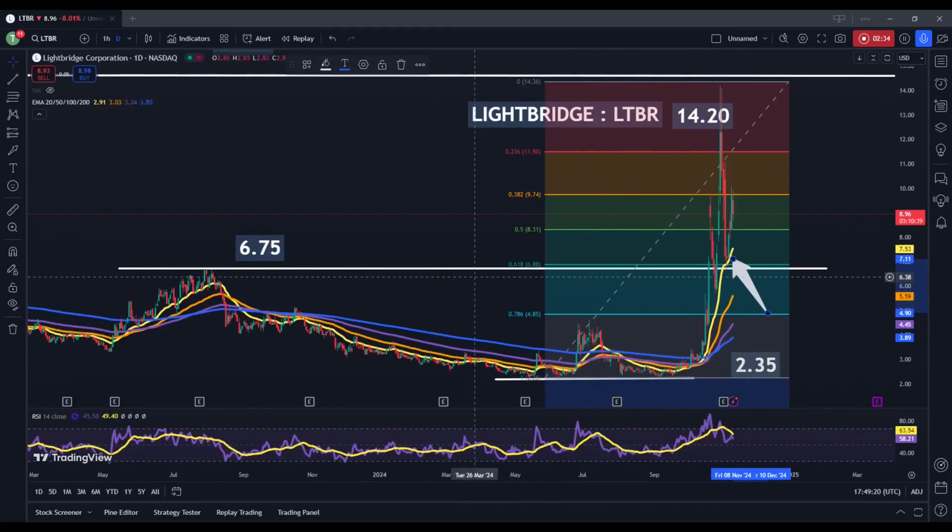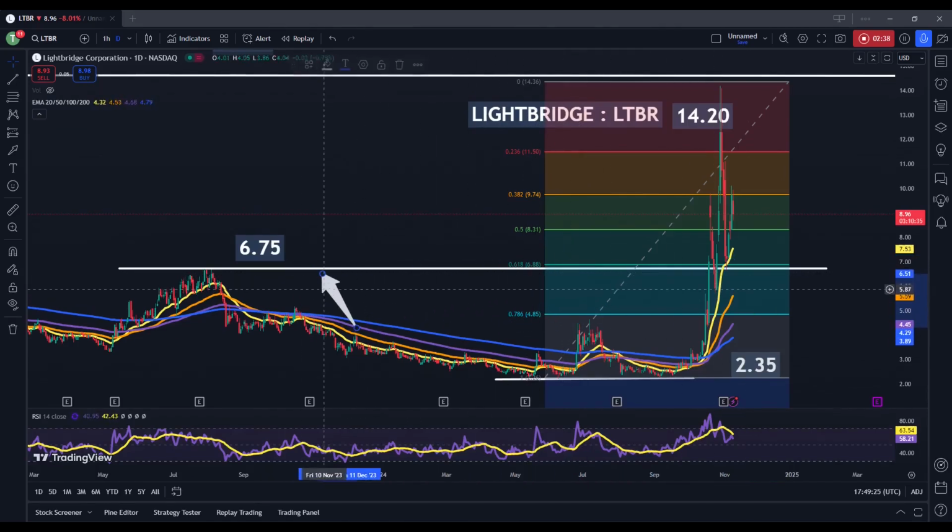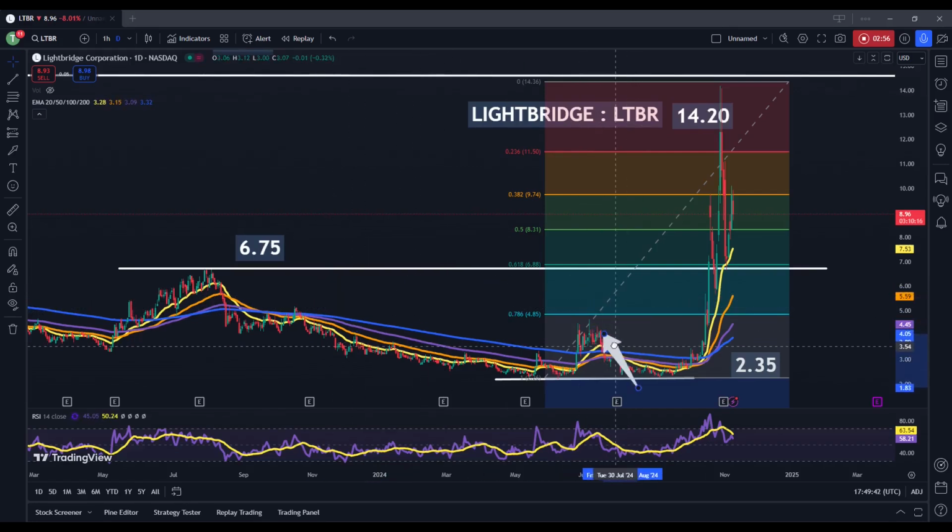And then in addition to that, as we can see, this area really does match up quite closely with this prior resistance zone, which was seen toward the beginning of August. I believe this is August 2023. So this is significant because areas of resistance start to become support zones once they are broken and then retested from the top side. As we can see here, share prices fail at 6.75. We fall to 2.35. We test this area on several occasions.